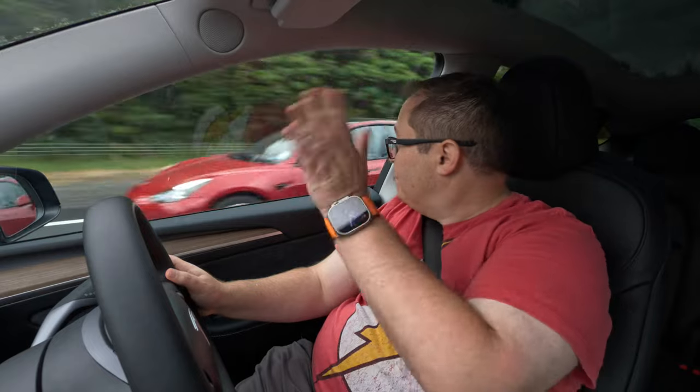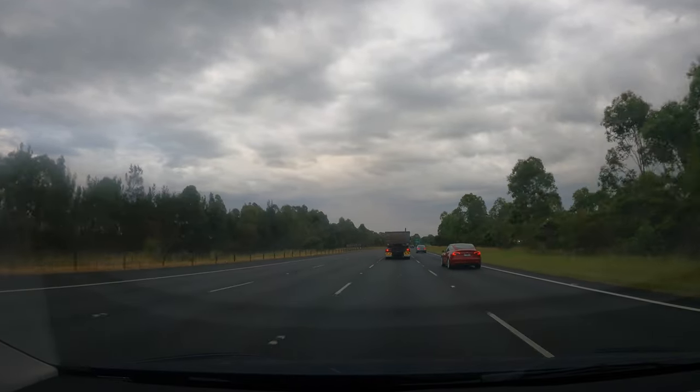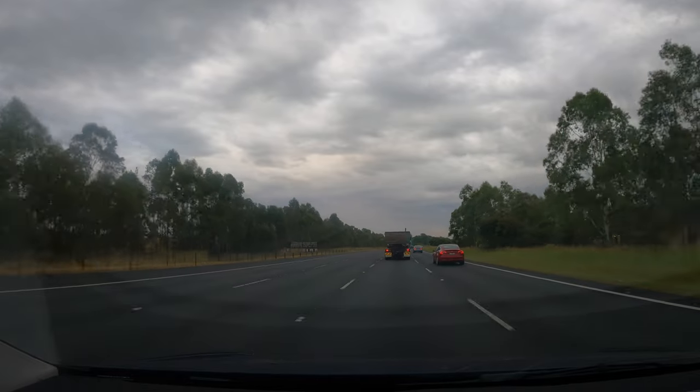I've got a Model 3 coming up on my right-hand side. Hello, I'll wave. We'll see if we get a wave back. Very few people do the Tesla wave anymore. I've actually stopped doing it, but let's see if we can. Hello. Hey, I got a wave. Yes. Got a wave.